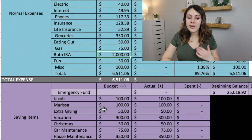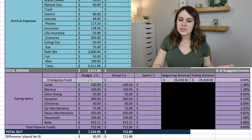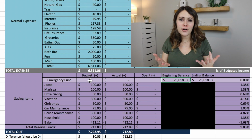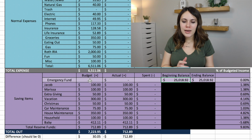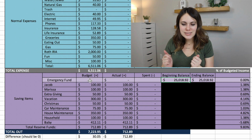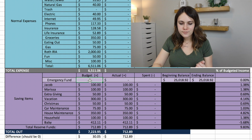So the next thing that we have are all of the things that we're saving for. So first off, we have our emergency fund. So like I said, we have over $25,000 in that. We have our emergency fund parked in a high yield interest savings account with Ally Bank. And so as of right now, it's accrued a tiny little bit of interest. And so that is our balance there, over $25,000.